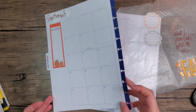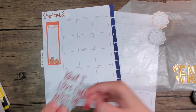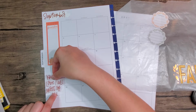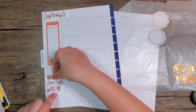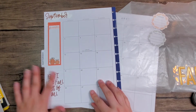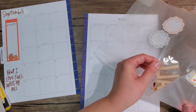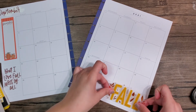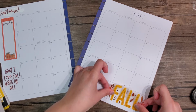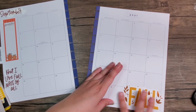Let's see. Maybe we could add another box. But I know I want this quote down here. Or maybe I'll just put it kind of in the middle. Like that. Okay. Then we'll take this sticker and put it over here. That's cute.